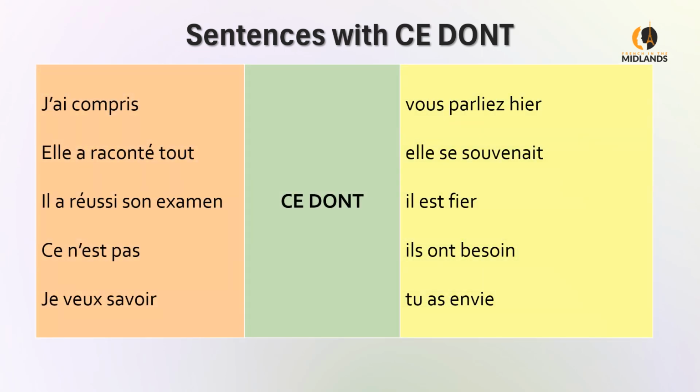J'ai compris ce dont vous parliez hier. I understood what you were talking about yesterday. Now you see in English it's quite nifty because you can say what you were talking about, but in French you have to say about what you were talking, and the ce dont is about what. Elle a raconté tout ce dont elle se souvenait. She told everything she could remember.